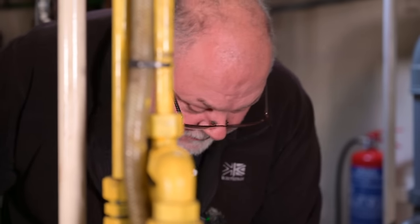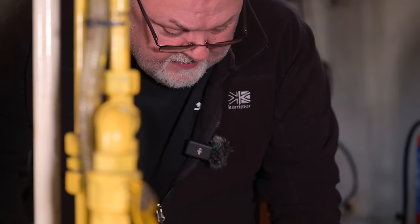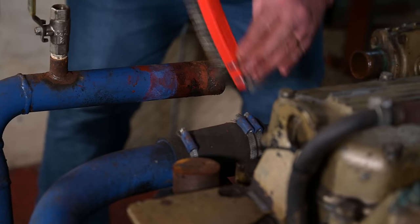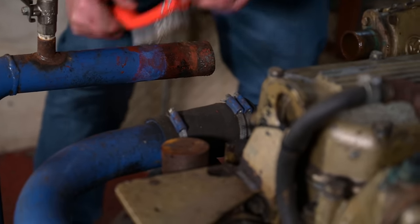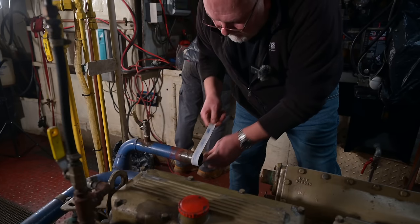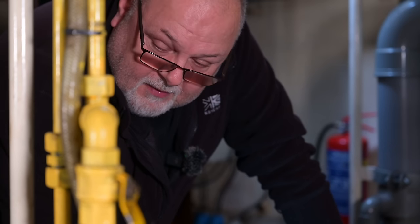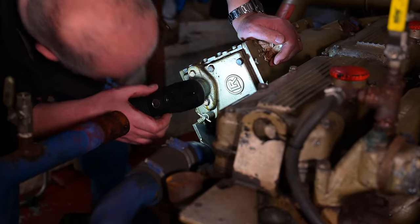So now, the task, if we're going to do this, is to clean up the outside of these with the wire brush first and see how we can get on, and then after that we'll use the abrasive paper just to finish it off and make it smooth. All we'll need to do with that is just give it a very light clean. But this is looking good.